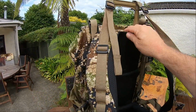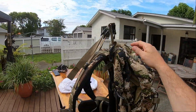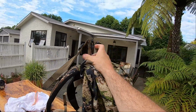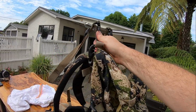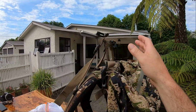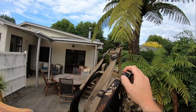Obviously you can adjust it. The only thing I was curious to know is how it actually works in the field: this harness system they've got. As you can see, it's got these two bits that stick up here. Now these are either metal or carbon fibre style rods, so I'm not sure whether they will get in the way when pushing through the bush.